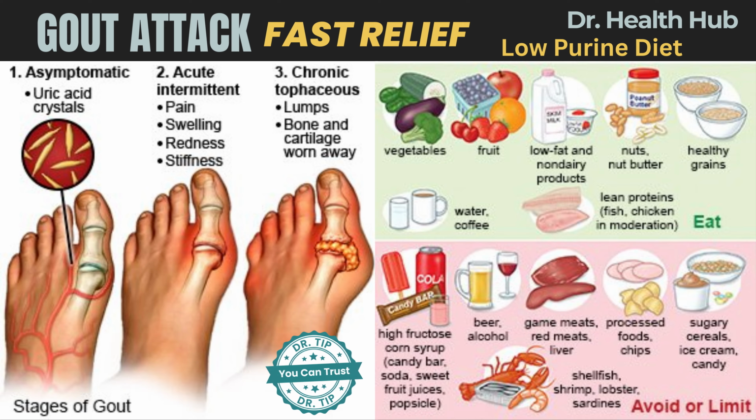When there are tophi, which are uric acid lumps under the skin. When there is joint damage from gout. Or in higher risk situations like kidney disease or kidney stones. What are the common long-term medicines? Just names, no dosing. Common long-term options include allopurinol. Another option is febuxostat for some patients, and probenecid is used in selected cases.